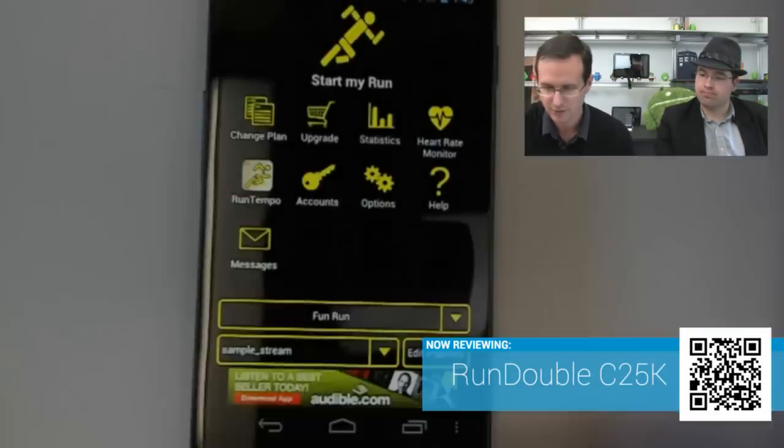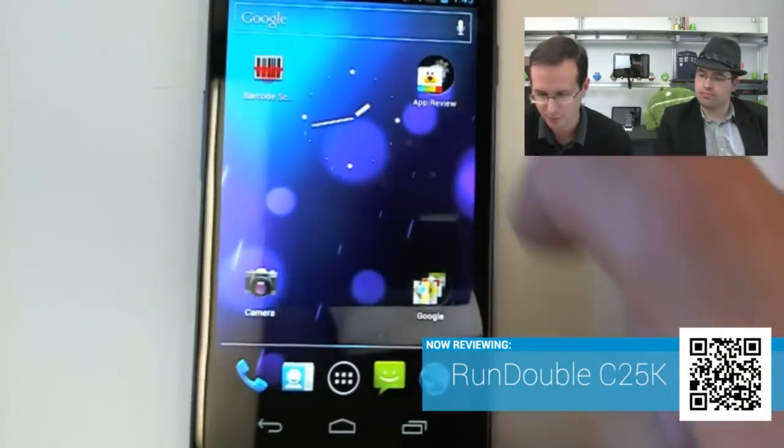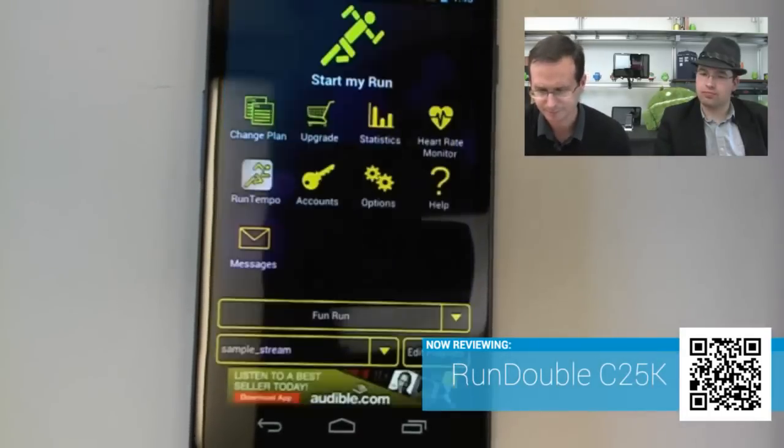We'll go through the moderator queue. So if you have a notes app that you'd like us to look at, it's probably a good opportunity to put it into the moderator queue, and we'll run through a bunch of them and pick out the best and worst of each. All right, so this is, let's see, what is the name of this app? This is Run Double.